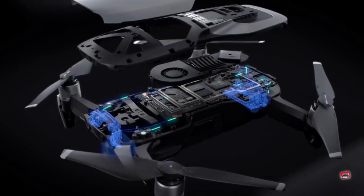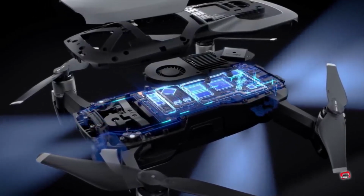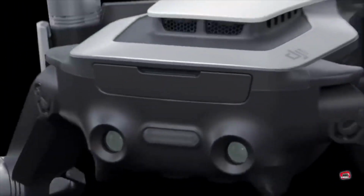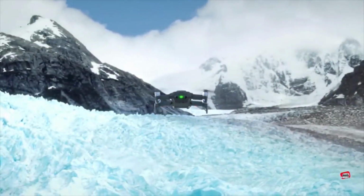Processing data from this many sensors allows the Mavic Air to read the environment with a greater attention to detail, providing better obstacle avoidance and more accurate real-time positioning. For a drone this small and this powerful, heat dissipation needs to be handled efficiently. Air is drawn in from behind the gimbal and through the heatsink, with excess heat expelled from vents on the back. The Mavic Air is a new milestone in flight performance, functionality, and design. An ultra-portable smart drone that is bound to turn people's imaginations into reality.